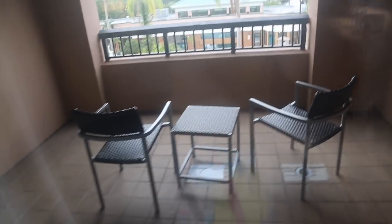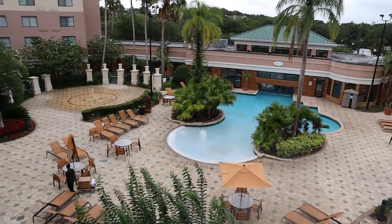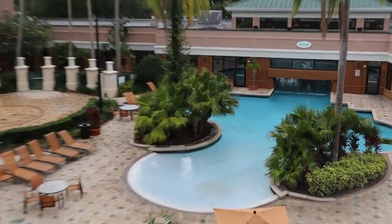Check out the room. Ooh. This is much bigger. Oh, it's beautiful. It's supposed to have a pool view, the balcony. This is a really big balcony. Oh, and then a view of the pool, so nice.